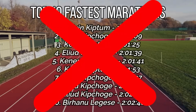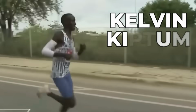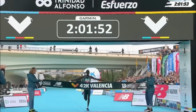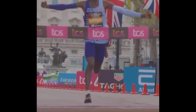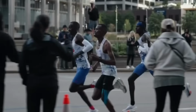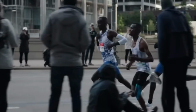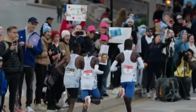And that's because, believe it or not, this is the average finishing time of Kelvin Kiptum in every single marathon where he's competed. From the Valencia Marathon in 2022, to the London Marathon in the spring of 2023, to his most recent installment of the 2023 Chicago Marathon on October 8th, Kiptum has absolutely obliterated every single expectation over the 26.2-mile distance, leaving the world in complete shock over his distance running exploits.